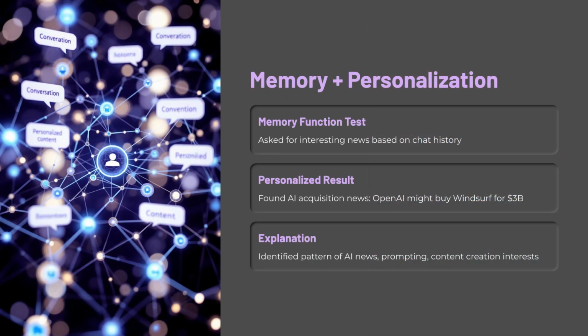I then tested GPT-o3's memory function. I asked it to find a news story I'd find interesting, based on past chats. Without missing a beat, it found something directly relevant. OpenAI might be acquiring Windsurf for $3 billion, which is huge in the AI space. And when I asked how it knew I'd care, it explained, most of our conversations revolve around AI news, prompting, and content creation. So yes, it knows me.